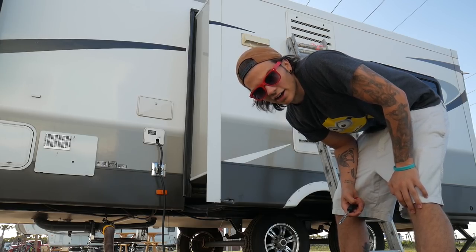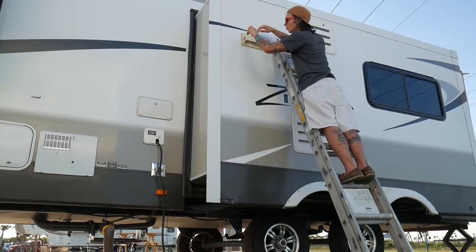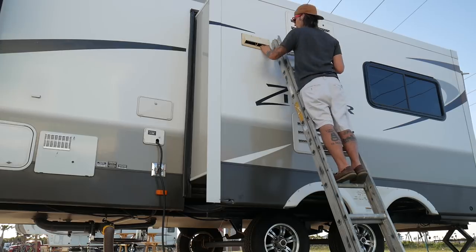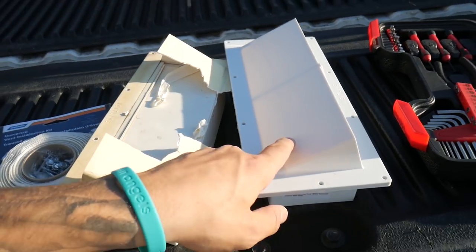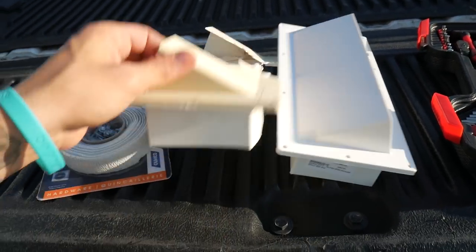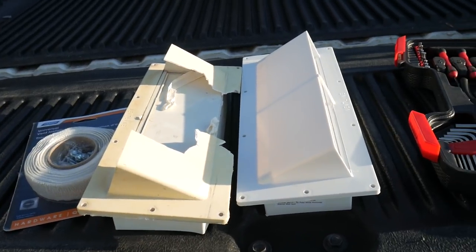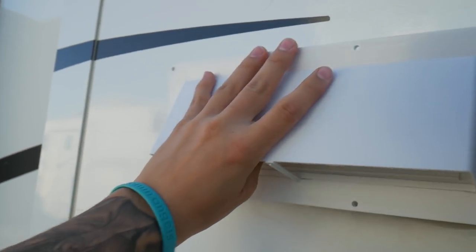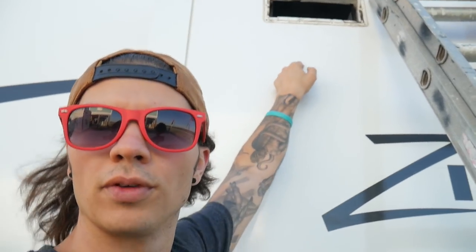First, we're gonna go ahead and take off this old vent. That is the new one. Look how white it is. This is the old one that I just shredded to pieces, taking off. See how yellow it is? Looks like a good fit. All right, now I'm gonna remove all the excess putty that's sitting around that hole.